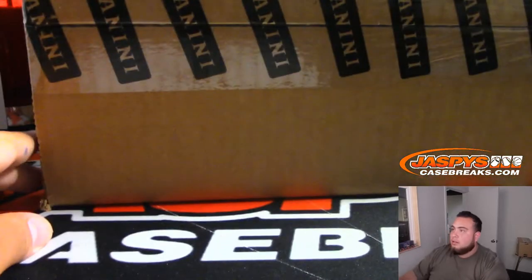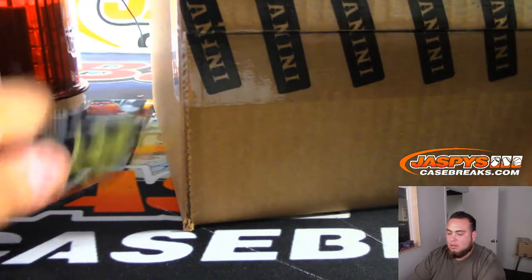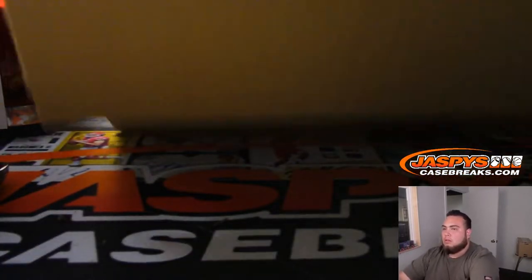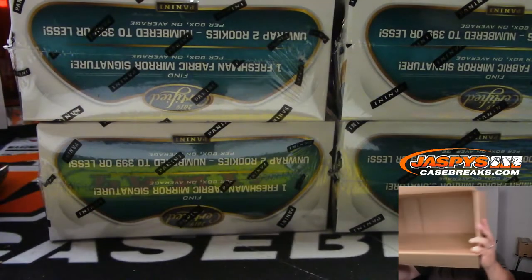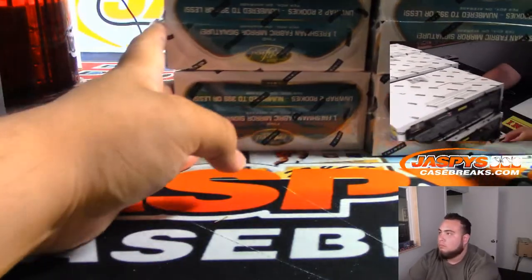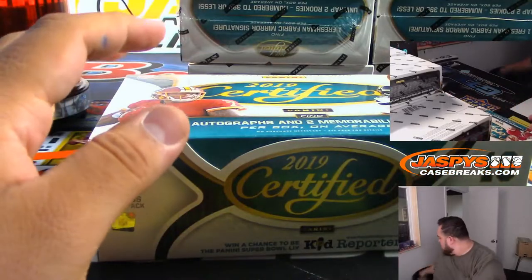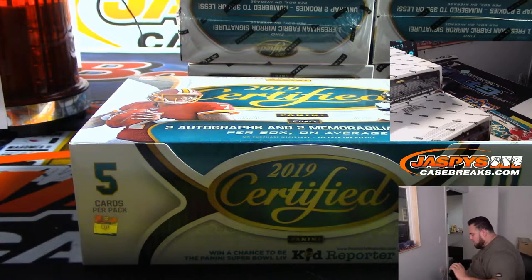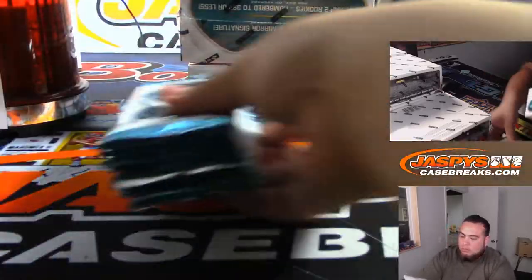All right, and here you go. Here's a certified case. Alrighty, guys, good luck. All right, just to help out, guys, I'm going to do a couple packs, a couple boxes of break.